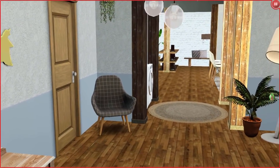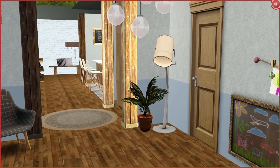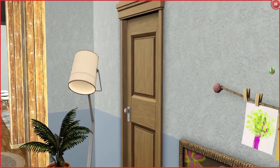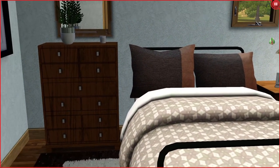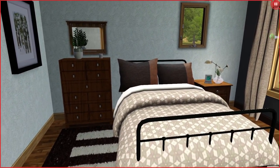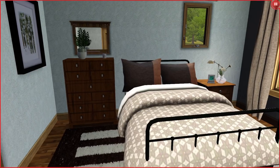And then I put a little chair there so they can sit there if they need to, and I added a lamp and a plant, of course. We'll come on over into Stella's future room when Stella moves in, which is Coletta's mom. Look how cute her room is. I wanted to make it really nice and cozy.